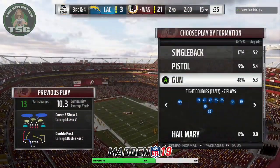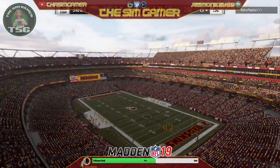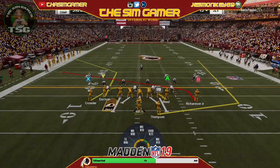Two minutes to play here in the first half. Back to FedEx Field following this short break. They had the catch on second down, but it didn't help at all, and now they're looking at third down here.